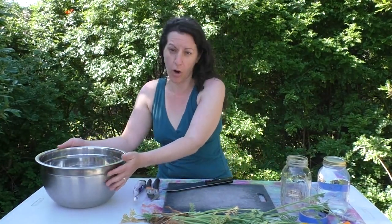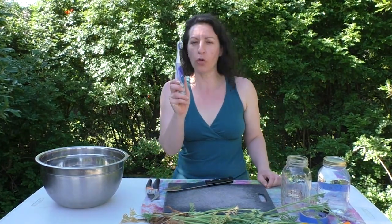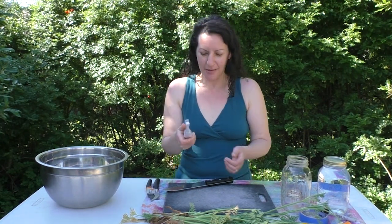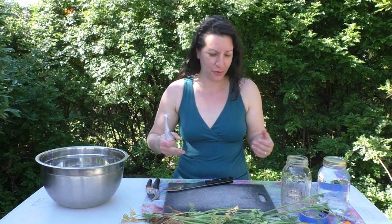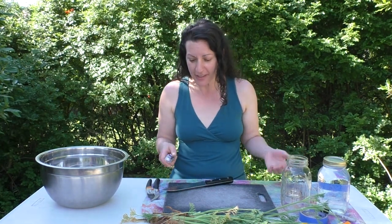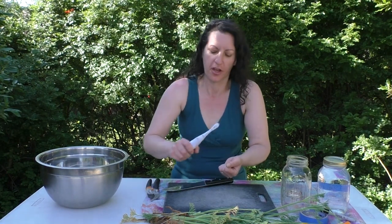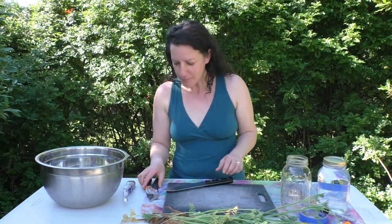I've got a bowl of water to be able to dunk my roots. I've got a defunct old toothbrush. This is specifically used for cleaning roots. Now, you don't have to have an electric toothbrush in order to clean, but I learned this from my friend Jessie. It was her idea, and we were cleaning all these roots, and it went so much faster than my hand doing the work. So love that.